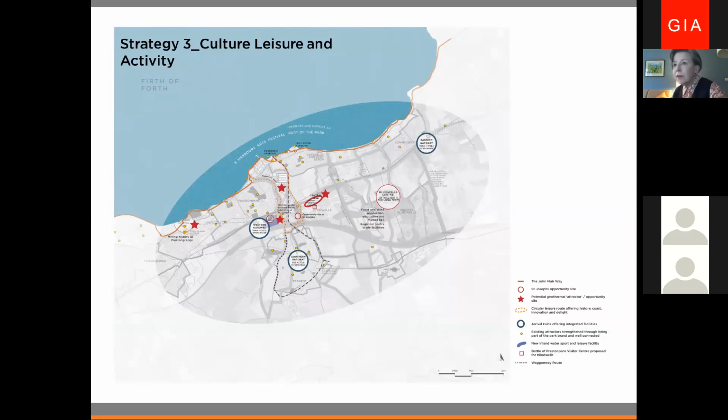Whilst the creation of a climate evolution is aimed at the quality of life for those that live here, increasing visitor footfall will help support the existing businesses, allow new businesses to start up and to flourish, and it will create an economy of supply needs.